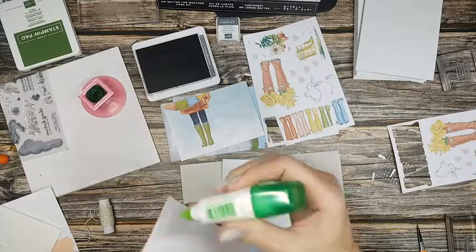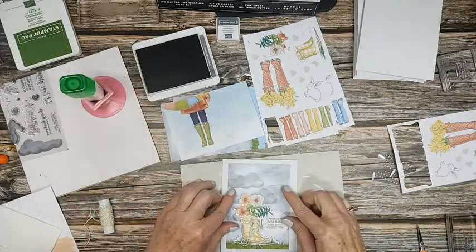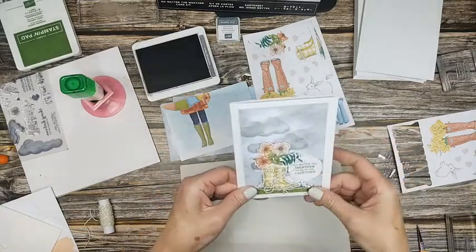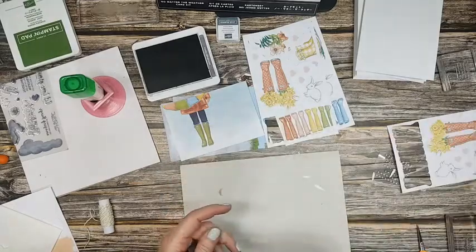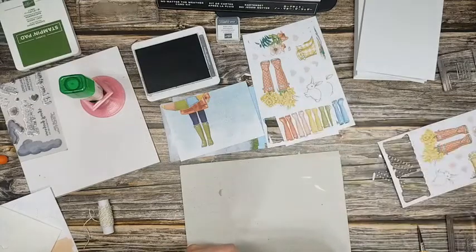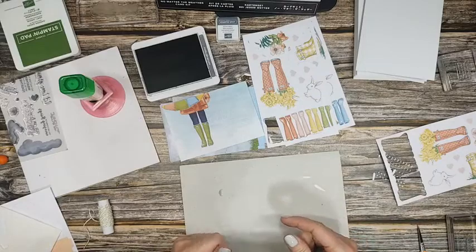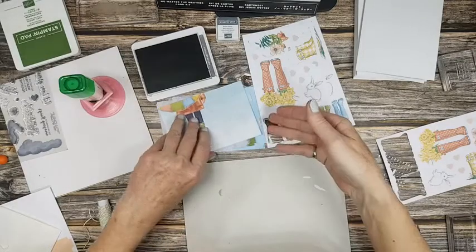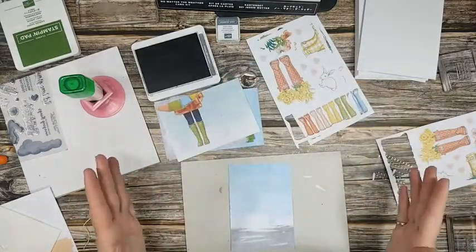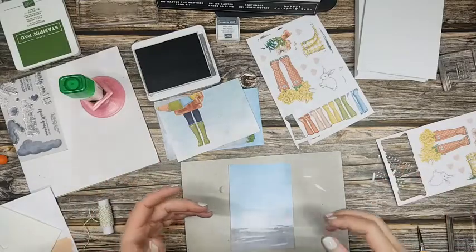Now, I don't know if you guys know. I mean, I'm sure you do, right? So let's just talk a minute about being a demonstrator with Stampin' Up. Look how cute that card is. It is 97% about the relationships, and that would leave 3% left, right? I'm bad at math. 3% about stamping. It's all about the people.